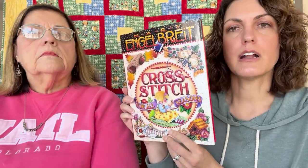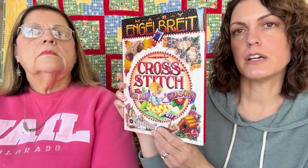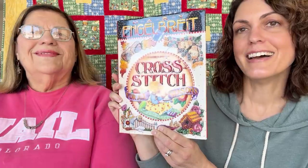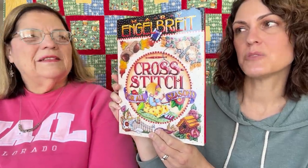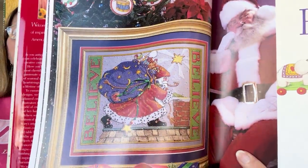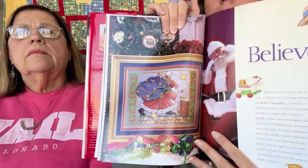And then the second one I showed was My Believe, and somebody pointed out, I had gotten it in a kit, but somebody pointed out it's in one of Mary Englebright's books. So I looked through, because I have them all, and it's in this one. It says Mary Englebright Cross-Stitch for All Seasons. And it's a little bit different than the one I stitched, but close enough. So if you love that Santa.